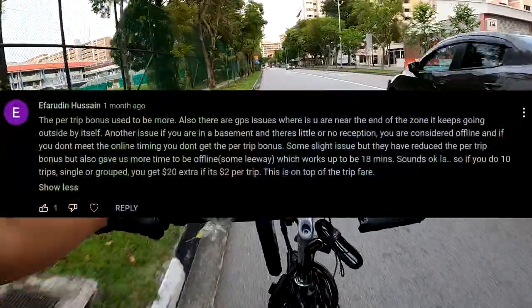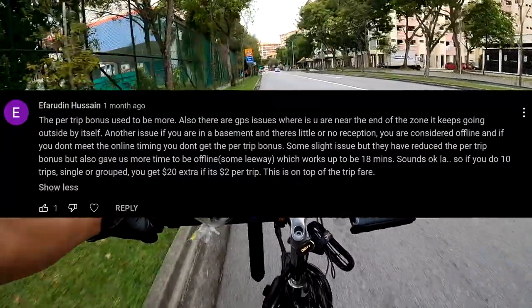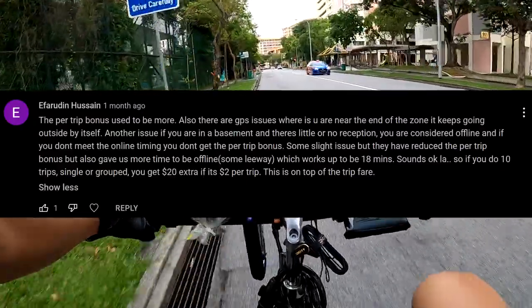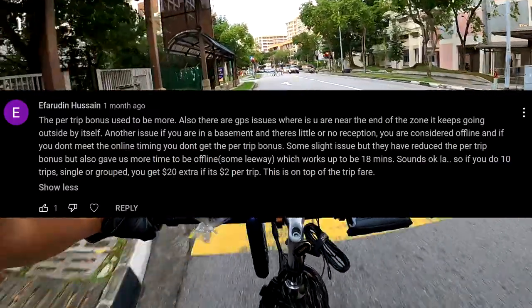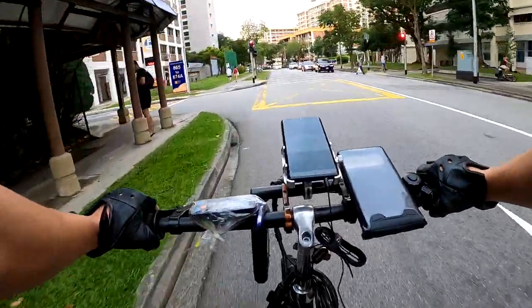Okay, so one of the viewers also kindly shared with me this information, which for some reason isn't on Grab's official page, which is the time that you are allowed to go offline, which is 18 minutes. Previously was 9 minutes, now it's 18 minutes.